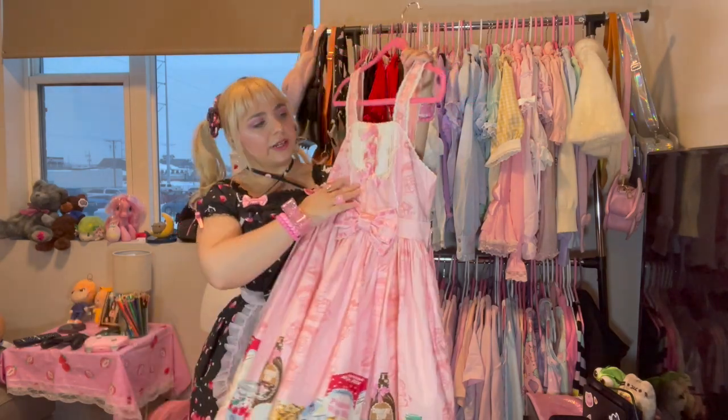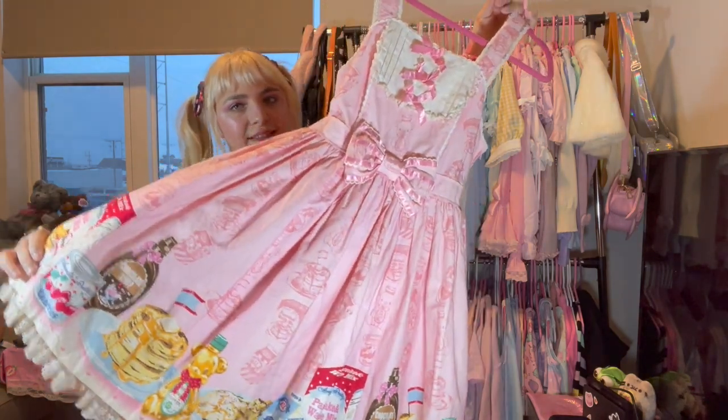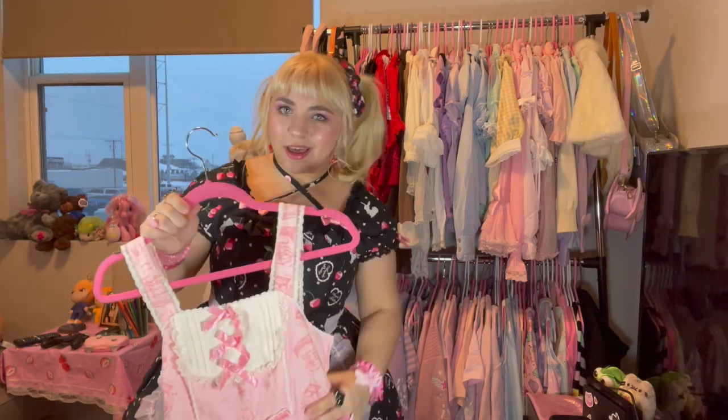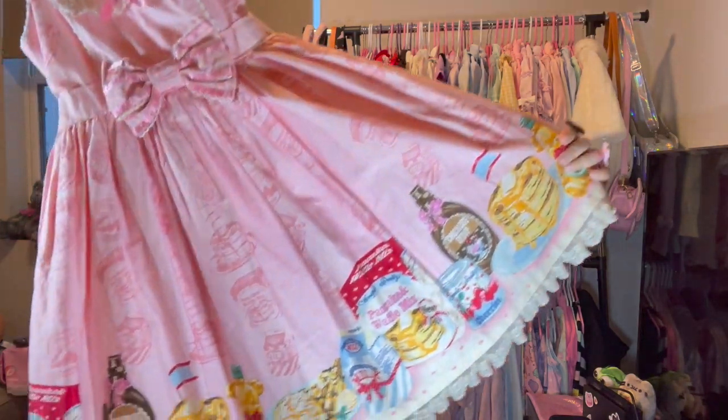She's a little bit wrinkled right now because I just traveled with her, but it's absolutely one of my favorite dresses, and I just completed my set. I found the socks on Lace Market. I paid a stupid amount of money for them, but I am a completionist. So this is my Honey Cake in pink.